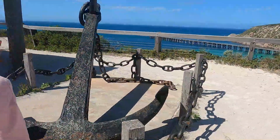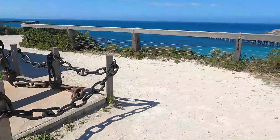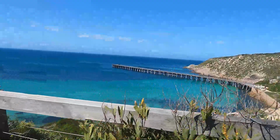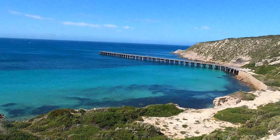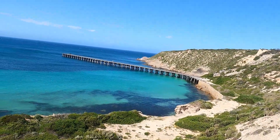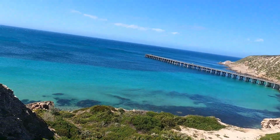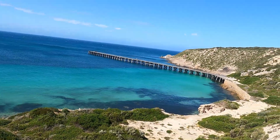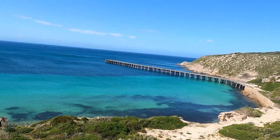It is huge. Huge big old anchor. Stenhouse Bay. A little jetty down there. It doesn't look like it's windy at all down there. Oh, it's like a break wall of sorts. Cool. Pretty water. Yeah. Gonna go walk on the pier and get blown away? No. Let's give it a go.